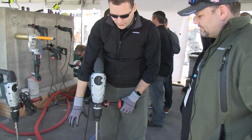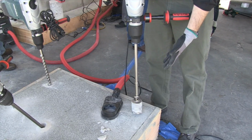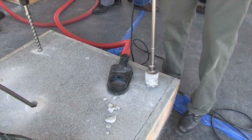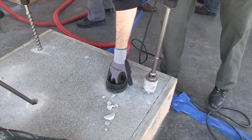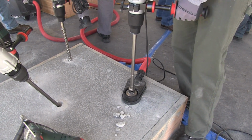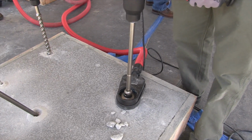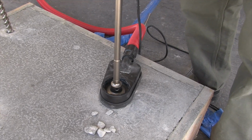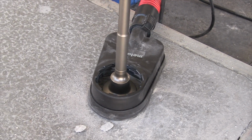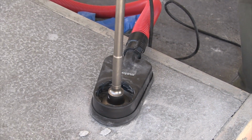Now we have a 2 3/4 dust collection for the hammers. So here I have a 2-inch core bit mounted on a 2-inch rotary hammer. And so you will see, we can go with the core bit directly in. So you see all the dust created inside is directly taken by the vacuum.